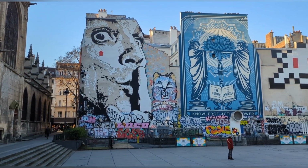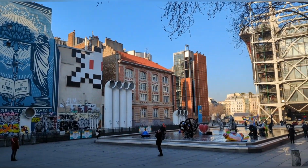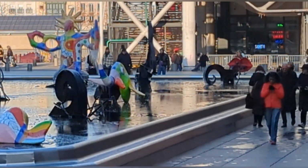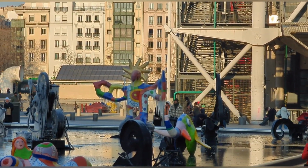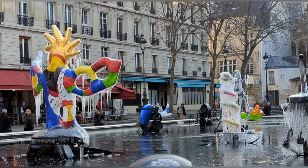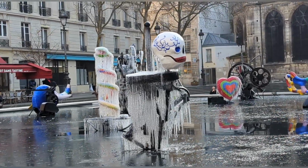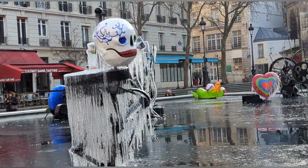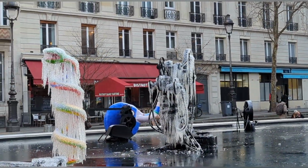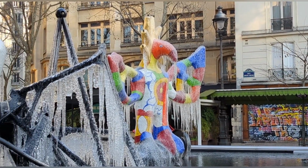Near the Centre Pompidou, I came across this amazing gigantic mural and also this little pond full of frozen statues. Don't they look great? They were installed there by artist Niki de Saint Phalle and one other artist whose name I forgot. I think they probably look fantastic in summer as well, but with the ice, it was extra cool. Look at the snake, it's completely frozen over. And this one's nose is dripping.